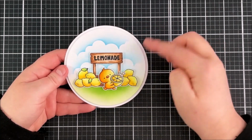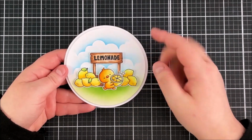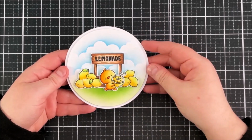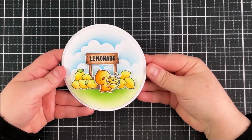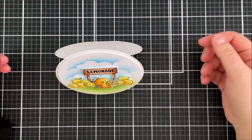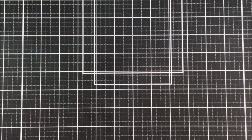I used the Cloudy Day stencil from Clearly Besotted for the clouds there, and then just added some green for the grass. And I didn't add an accompanying sentiment onto this set, although they're really great in the set. I quite liked it just as it is. I don't do that very often, but I thought it worked quite nicely with the circular scene inside the circle, if that makes sense, and the card stands up really quite nicely as well. So I do like making circle cards occasionally.